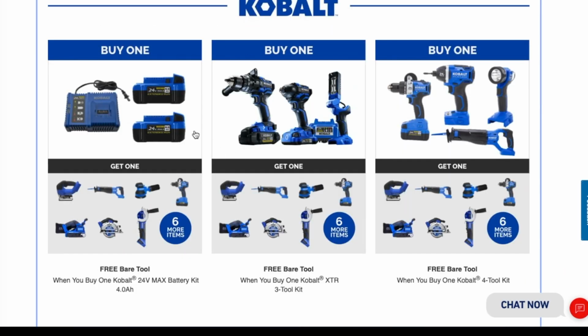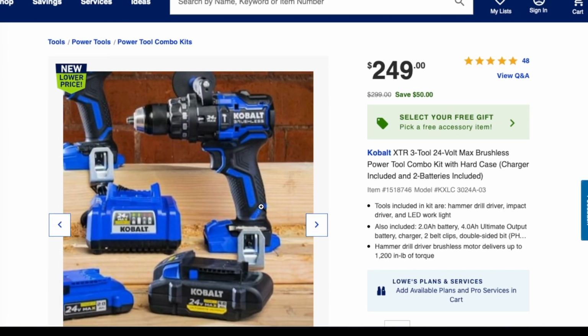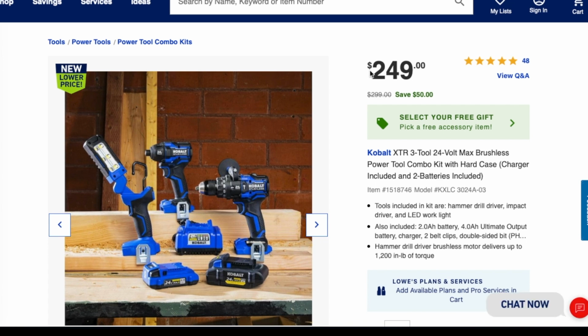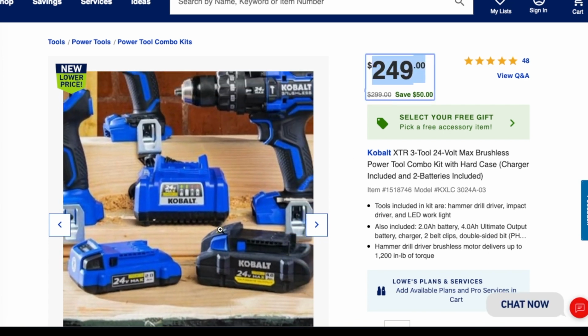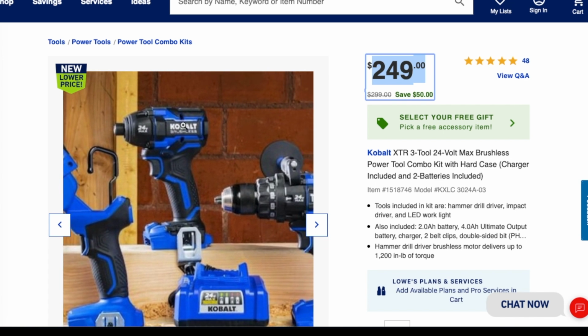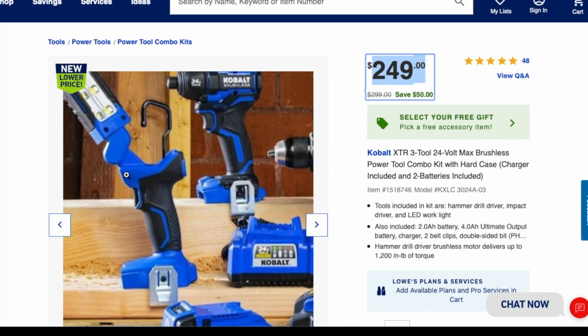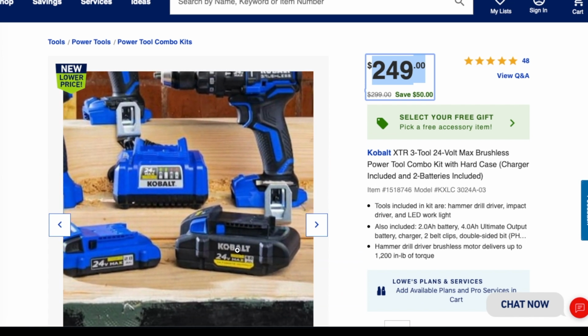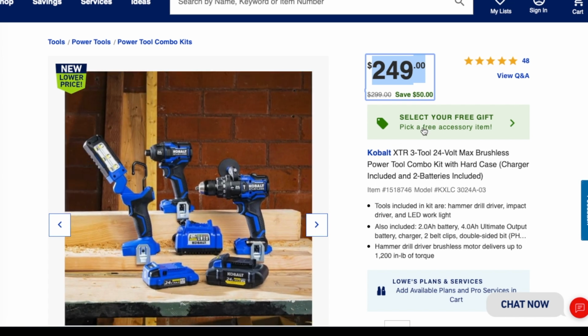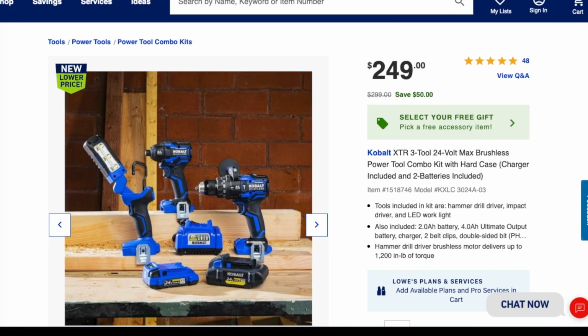It's definitely a great deal because you're getting 2 4-amp-hour batteries. Let's see this one out. This one's a really nice one because it's the Kobalt XTR. See, you're only spending $100 more, and you're getting quality, Dewalt-like tools here. And plus you're getting 2 tools, a light, a big battery, which is a 4-amp-hour battery, and a 2-amp-hour battery, and a free tool. So you can choose from the same tools there.